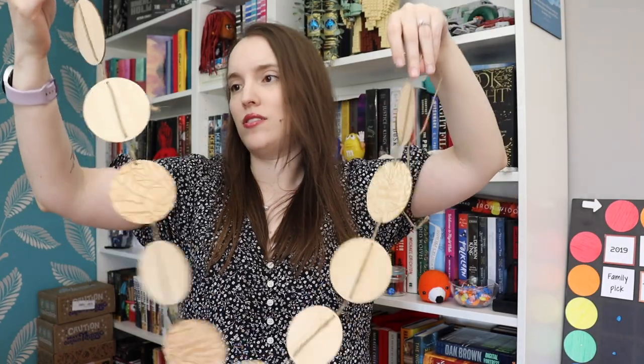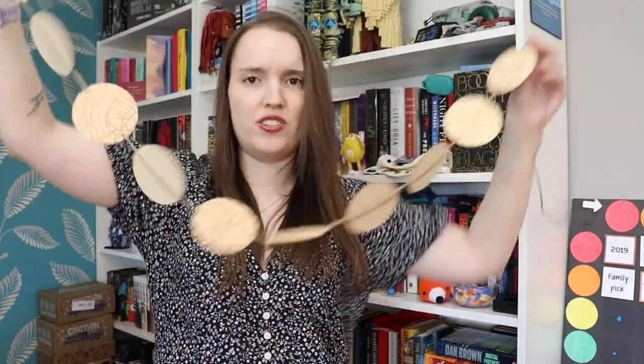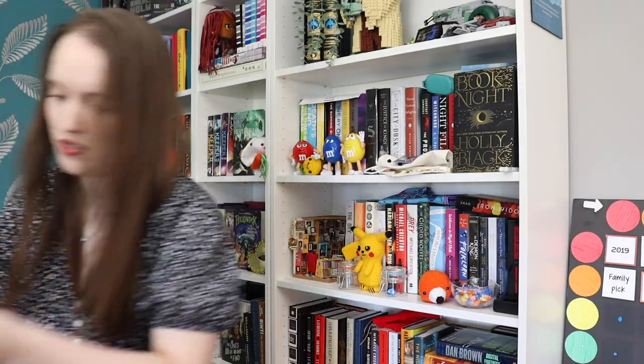Each circle has a letter that spells Astrovars, is that it? Which is a word that they use in that book, and I don't remember what it means anymore. But this is cool, I just don't have anywhere to put it. I'm going to get a new bookshelf soon, so maybe with more space for my books, I'll have more space for decoration as well. But it looks pretty. I just don't have a place to put it.